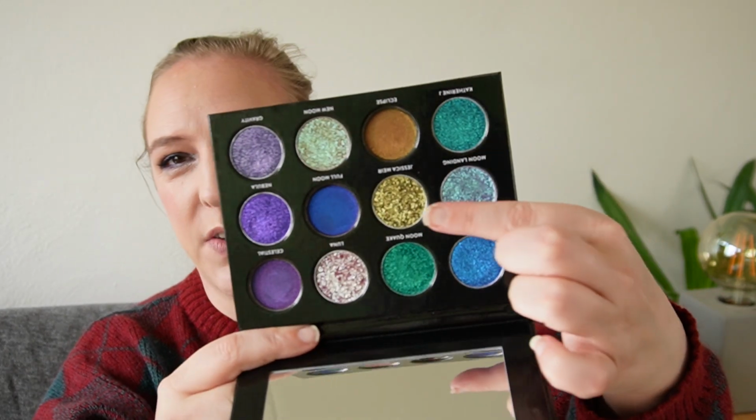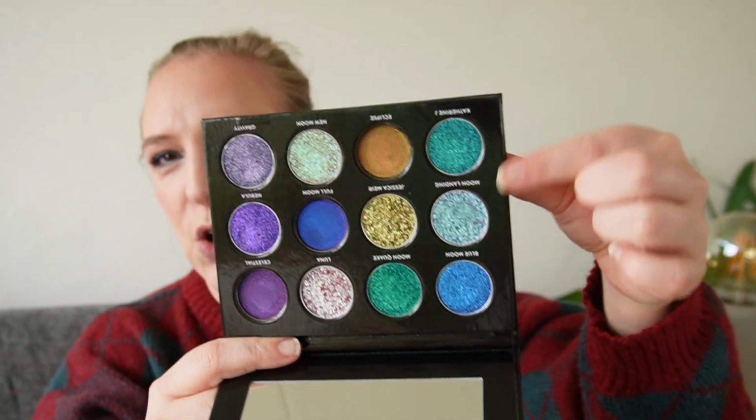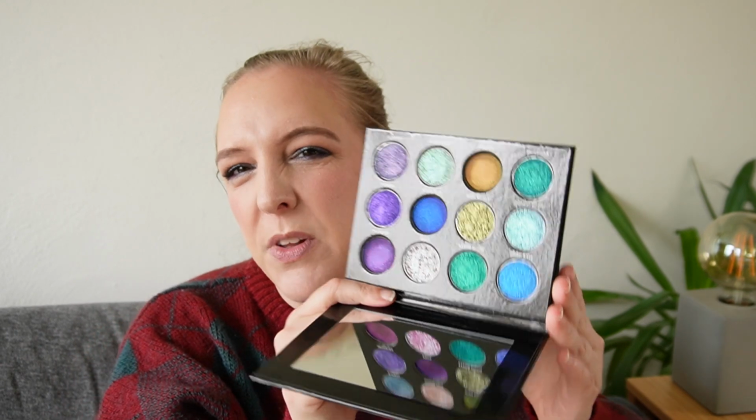I don't think I'm a huge fan of the gold in the middle. These greeny shades are still nice, but yeah, there's just a couple of shades here where I'm like, they don't really go together.